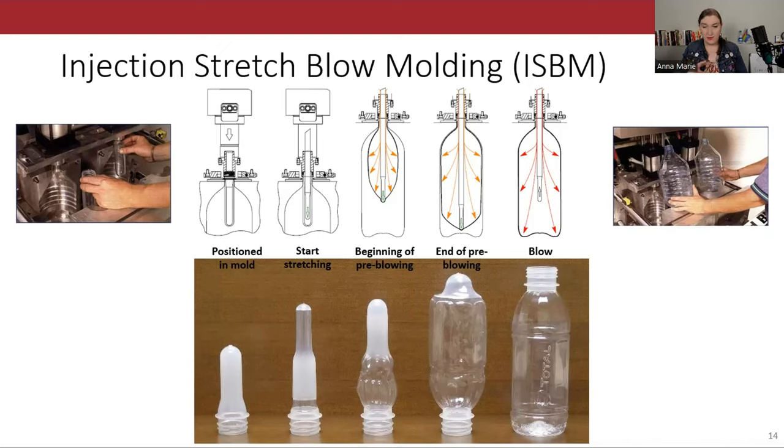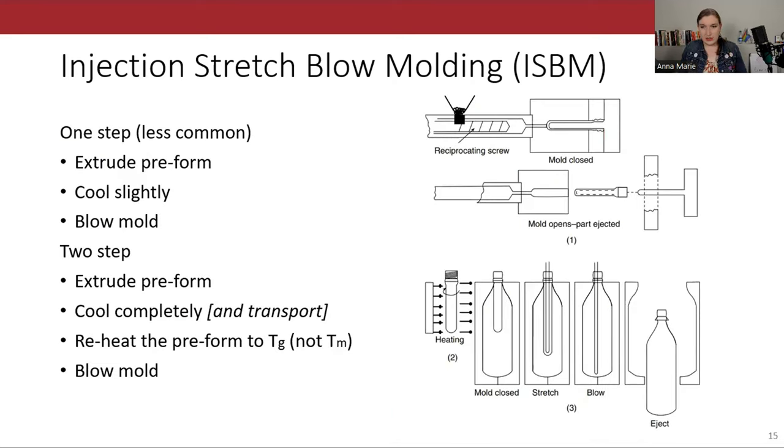After blowing, you get the full bottle in its final form. It's also scalable to much larger bottle sizes like the ones you see in water coolers. ISBM is usually done in a two-stage process, where preforms are injection molded upstream, either by another company or by the same company earlier in the process, and then heated and then blown.